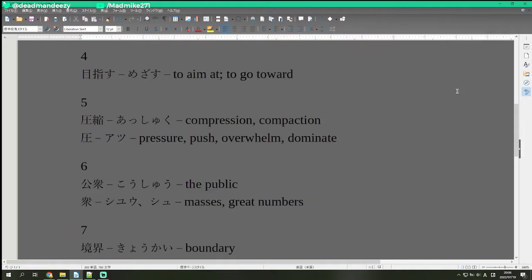Number 4 is mezasu. Me on the left side is your eyeball, and sasu on the right side is to point out. So to look at something and point it out is to aim at it or go towards it. Mezasu. To aim at something or to go towards it.